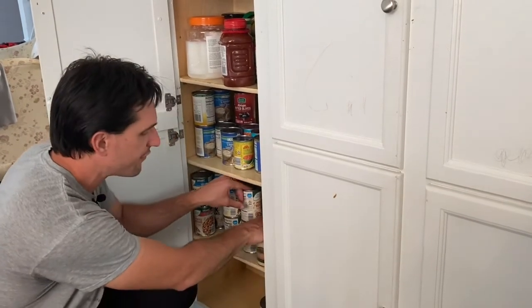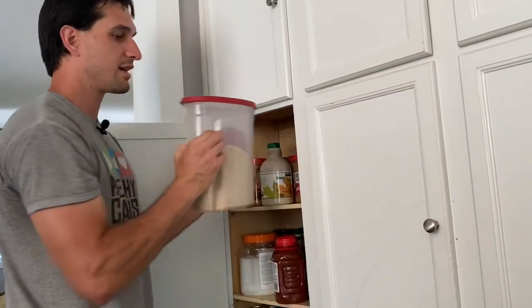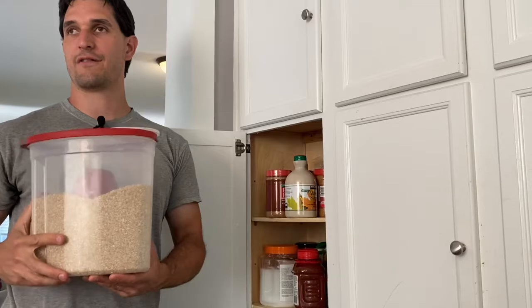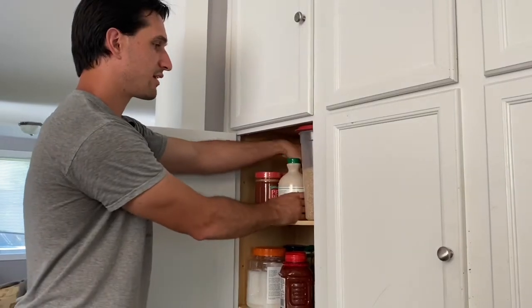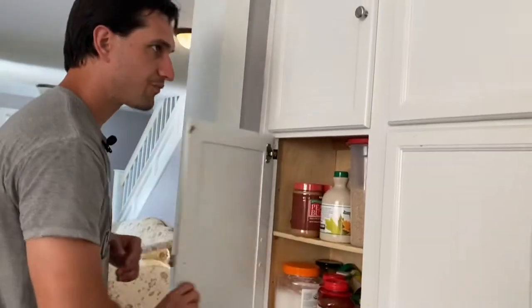There's a lot of little odds and ends in here. There's a big container of rice. Again, long grain white rice or brown rice. This stuff goes a really long way, feeds a family really well. It's super easy to make and very versatile. The dog loves it. The kids love it, depending on how you make it up. Lots of organic pastas in here.